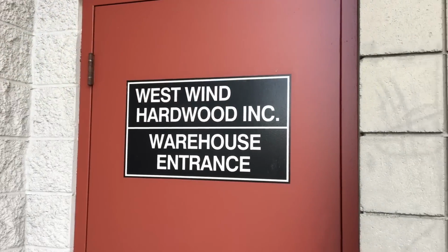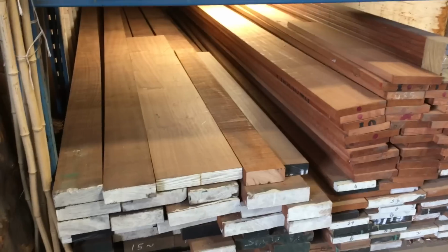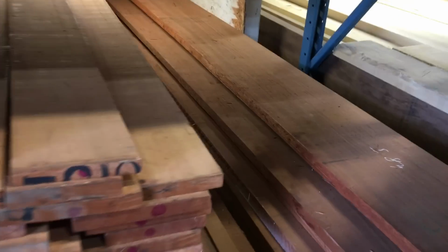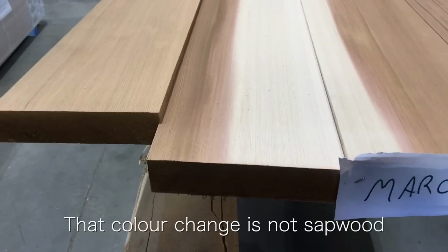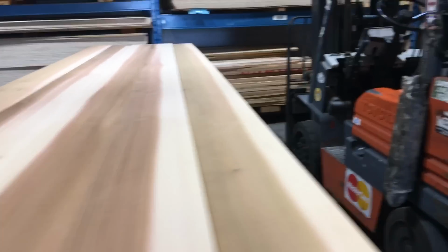This place is pretty small, but it holds quite a lot of stuff. Over here we've got a big rack of sapele. This is always well supplied, always a lot of long lengths and good widths on hand. So here's a little custom processing job of some red cedar here, and take a look at the color on this stuff. It's always really interesting how cedar can do this once in a while.